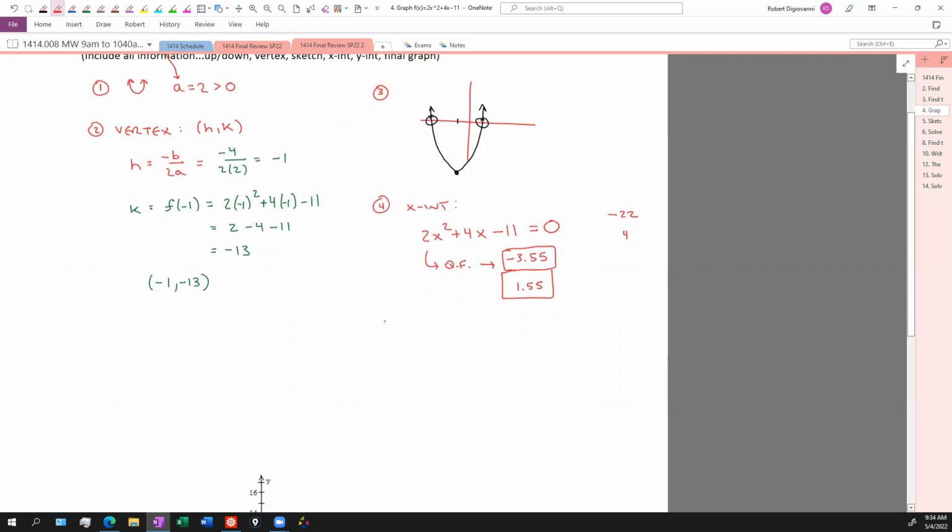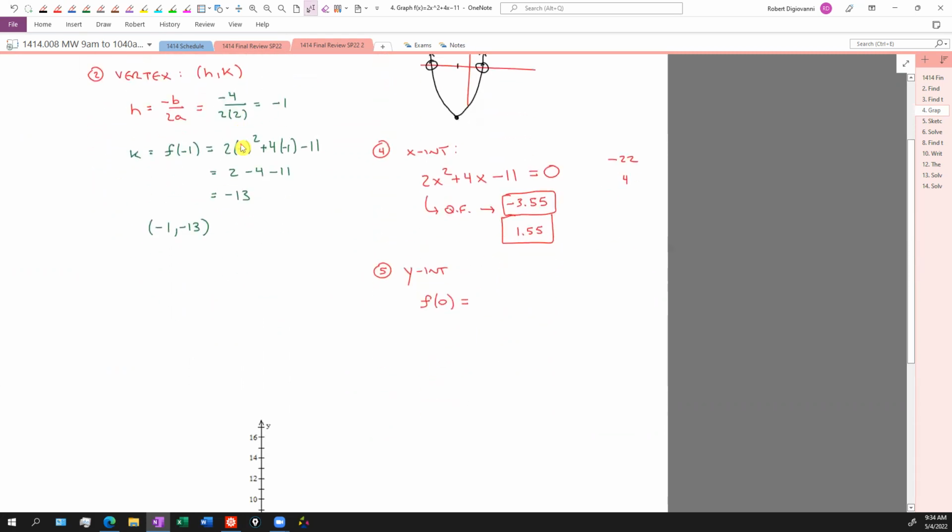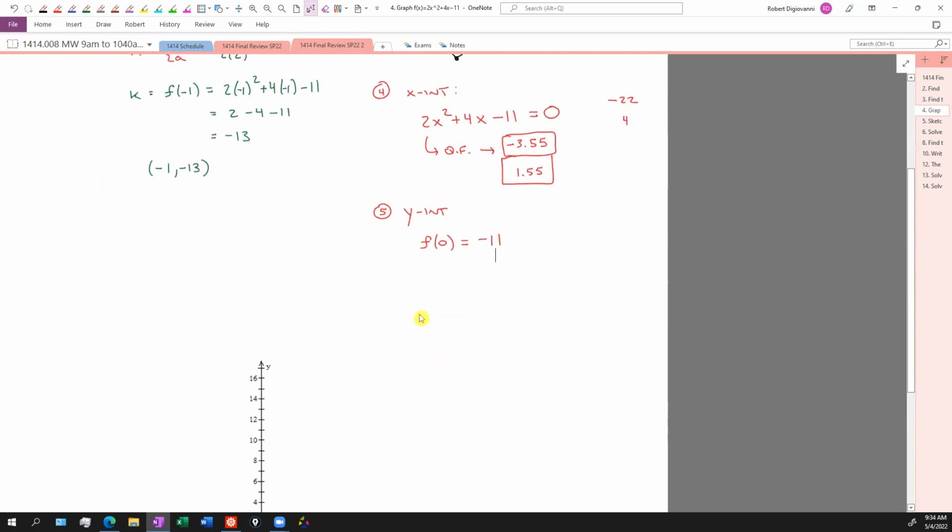And now the y-intercept. The y-intercept is whatever you get when you plug 0 into the function, and that's just going to be that c. Whatever c is is the y-intercept, so -11. And that's it. That should be all we need to graph this.